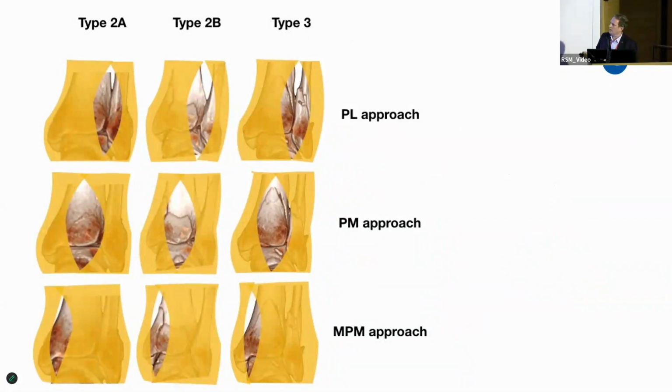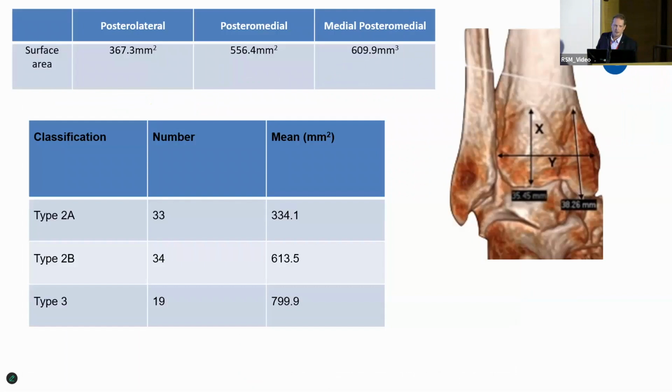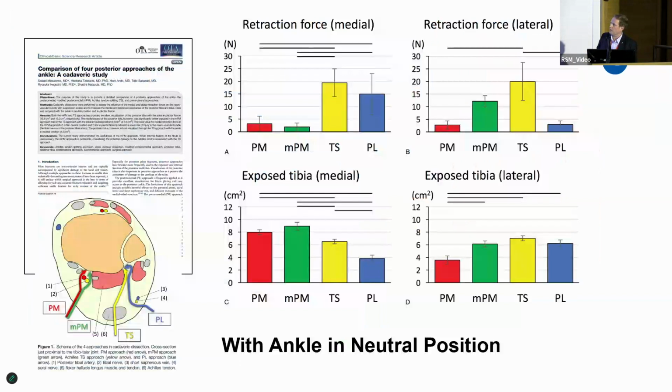Okay, this is another paper we looked at, a cadaveric study, where we put some K-wires in through different approaches, then measured the size of the area you can get to. And you can see the MPM gives double the amount of exposure through the same size incision of 7 centimeters. And if you compare this to the size of the fracture fragments, the MPM is the only one that comes near the type 3, for example.